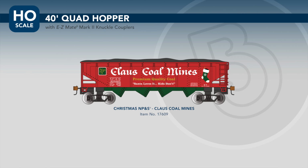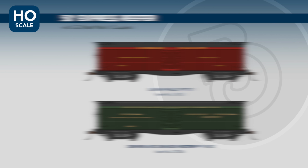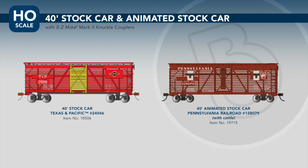In our 40-foot quad hopper line, a North Pole and Southern Christmas car is joining the range, lettered for Claus Coal Mines, while our 40-foot boxcar line sees the introduction of a Jersey Central Coast Guard scheme car. Following the delivery of our new Steam Era Express reefers in 2023, we're pleased to announce two additional paint schemes, with Lehigh Valley and Rio Grande joining the line. In our stock car range, we're introducing a Pennsylvania Railroad animated stock car with cattle, and a vibrant Texas and Pacific car in our standard line.